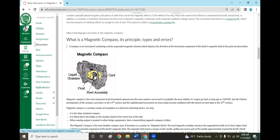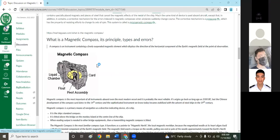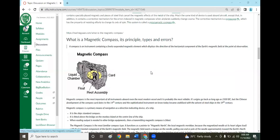Will freely move. That's why it has a float. But it shouldn't have any bubbles in it. Meaning to say, there should be no bubbles, okay? So we refill this on board. We put water in it, okay? And we make sure that there are no bubbles. Why? Because if there's a bubble, then it can affect the observation.